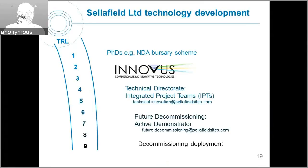So where I sit within Sellafield is in the technical directorate, which typically has a long-term view for our R&D. We're looking to promote technologies that impact over a 5 to 10 year time period. When we consider the decommissioning plans for Sellafield, a lot of the work, particularly in beta gamma decommissioning, kicks off in around 2025, 2030. So if we're looking at a 5 to 10 year window, we're going to impact when the plants come online for decommissioning if we focus on that time period.